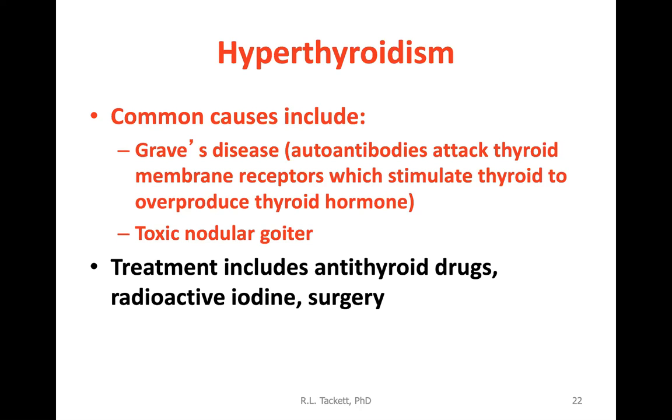Okay? All right. So we talked about hypothyroidism yesterday, and probably the number one agent that everybody uses is levothyroxine, although there's a number of drugs that are out there. And so let's talk about hyperthyroidism. So here we have an overactive thyroid gland. The most common cause of it is going to be Graves' disease.